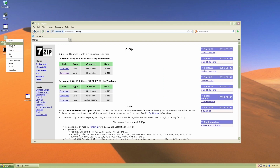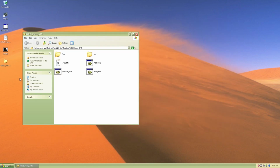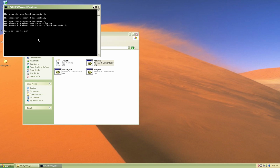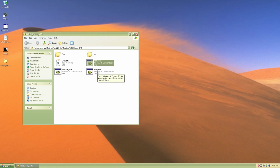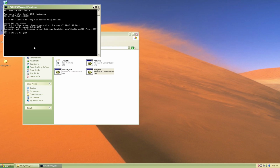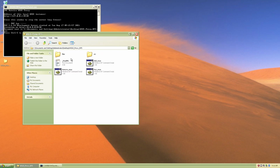So now we're going to extract this folder, WSUS proxy NT5. We're going to click add WSUS, and it's going to take a minute. We're going to click any key, and now we're going to run WSUS. We're going to unblock, and now it is running a WSUS server. So now we are going to install the Windows Update Mini tool.